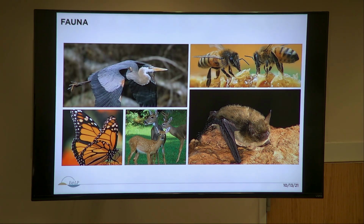I'm sorry to interrupt you. These were live pictures you took there? These are not still pictures, are they? Are these pictures you took on site? It's a combination. Some of them are stills that we just took to be representative, but we did see all 5 that you see on the screen on the site in person.